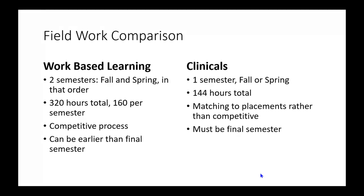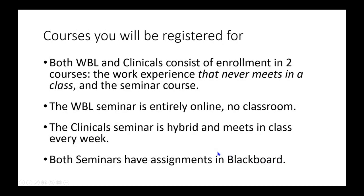One of the things you may ask yourself is, why would someone decide on work-based learning over clinicals? And again, that's a personal decision. But one of the reasons is to get 300 hours of internship time to apply towards the substance abuse certification. The other is that for gerontology students, it only requires 1 semester of work-based learning. So even though they do not have a choice, they have to do work-based learning over clinicals, they only have to do 1 semester of work-based learning. But again, that degree itself is being slowly phased out, and it's not available to anyone newly entering the school. Other than that, many of the students select clinicals for their field work and go for the 1 semester.